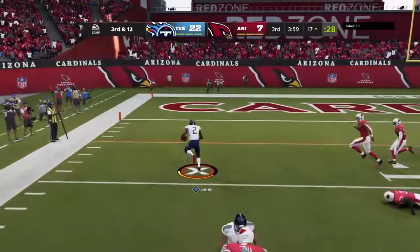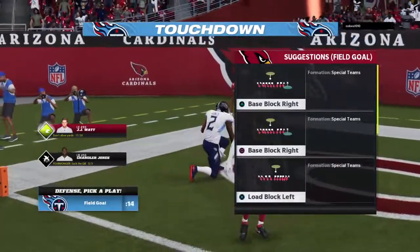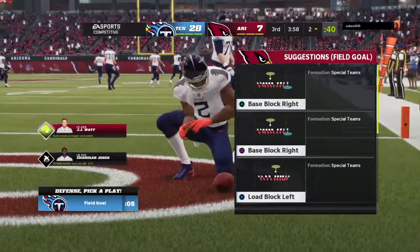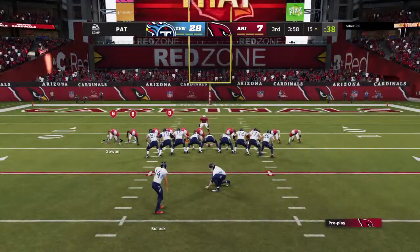The left side completion to Jones. Touchdown! Ryan Tannehill able to spot Julio Jones for the touchdown there. And the Titans are going to add on to their lead. And this is obviously quite a performance. And most of the time when we talk about someone putting a team on their back, I think we're talking about a guy who runs the football.